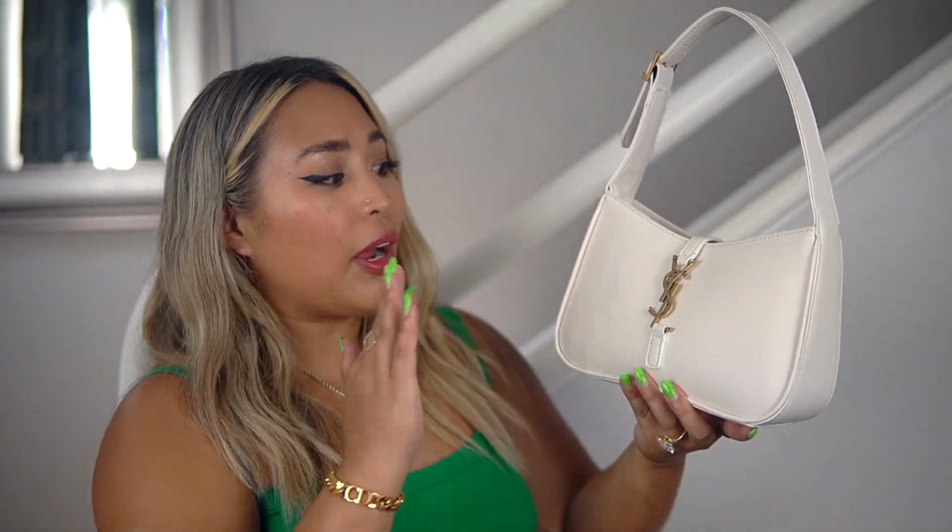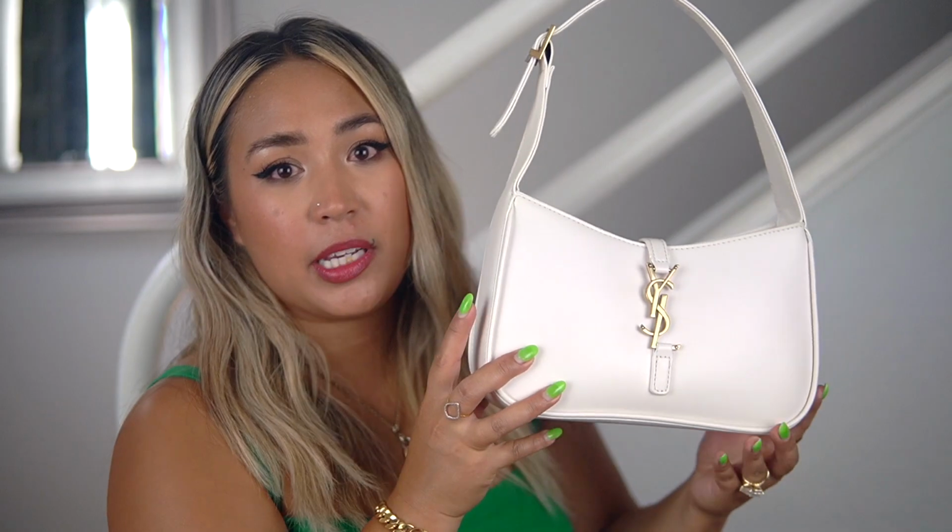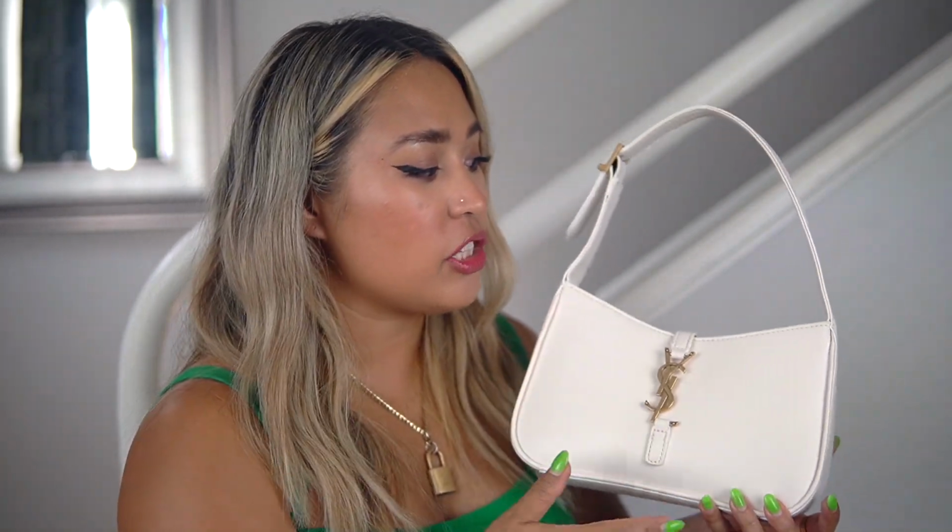I will say though, if I were to invest in the real one, I would either get a brown or a black and not the white, because I constantly feel like I'm gonna get this dirty, and I would hate that if it was the real thing.